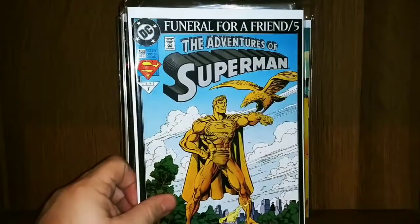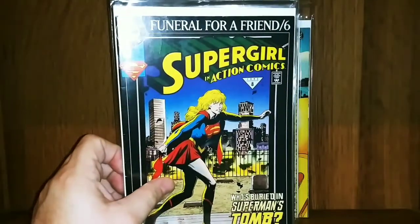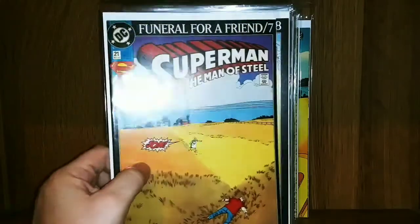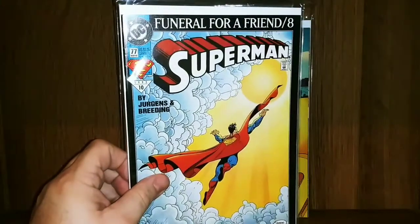Got Adventures, $4.99. Got Action, $6.86. Got Man of Steel, 21. We've got Superman, 77.